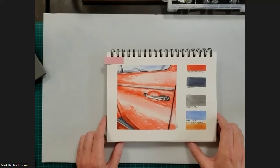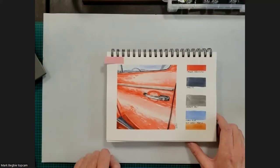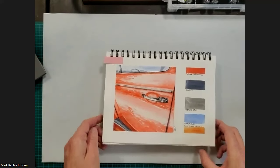Mark, I love the organic vermilion in the lighter washes on that car, like on the highlights, how it can wash out to a lovely pink color. I love that. As you say, it's got a very pinkish tone to it. And then you mix it with a bit of neutral tint and it gets you nice and deep there. And it's just, yeah, a lovely color.